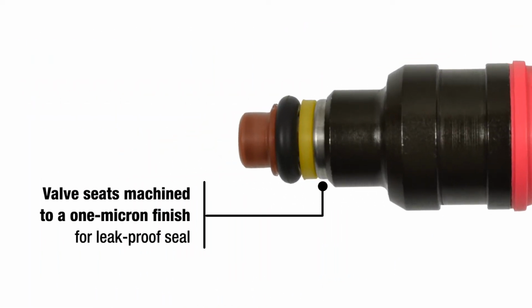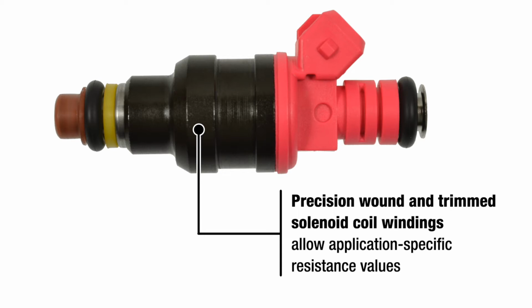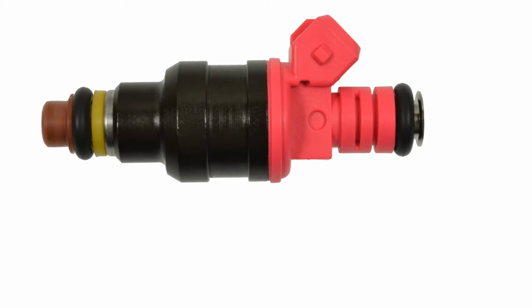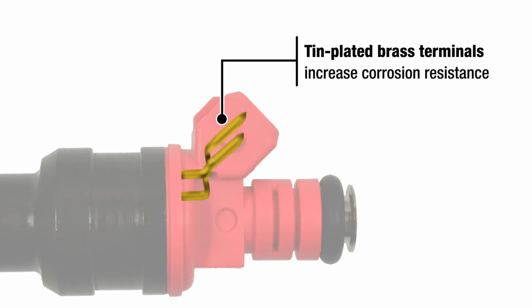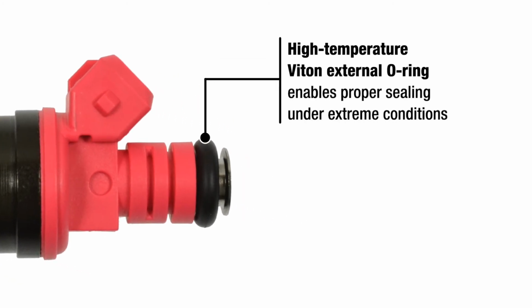Valve seats machined to a 1-micron finish for leak-proof seal. Precision wound and trimmed solenoid coil windings allow application-specific resistance values. Tin-plated brass terminals increase corrosion resistance. High-temperature Viton external O-ring enables proper sealing under extreme conditions.